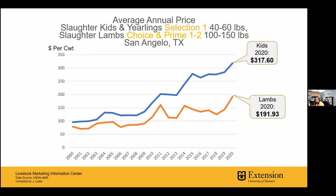Now, keep in mind, those are not going to be market high prices and they're not going to be market low prices. It is going to be that average annual price for the year.